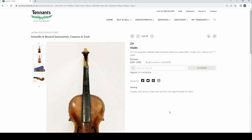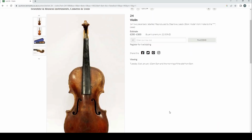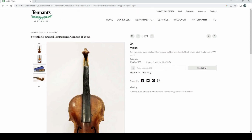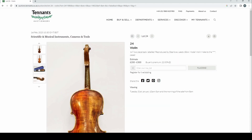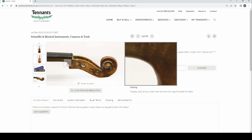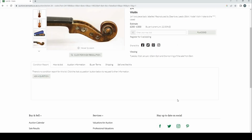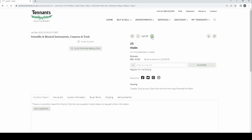Another violin here, reproduced by Dearlove, Leeds, 1864. Okay, interesting. 2 to 300. Interesting scroll there. This is an interesting looking violin. 2 to 300. It's worth looking at in a bit more detail.